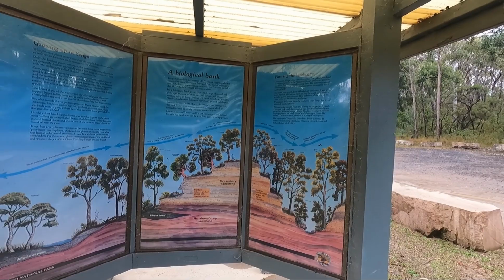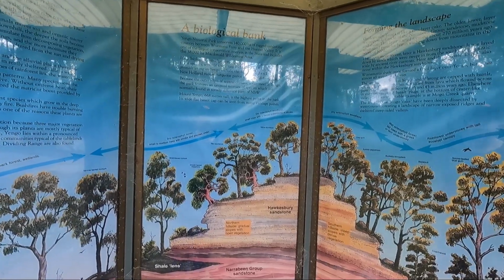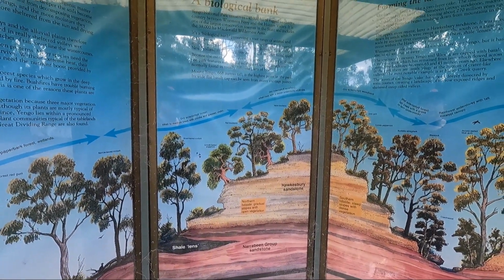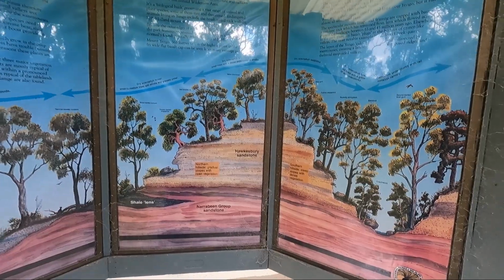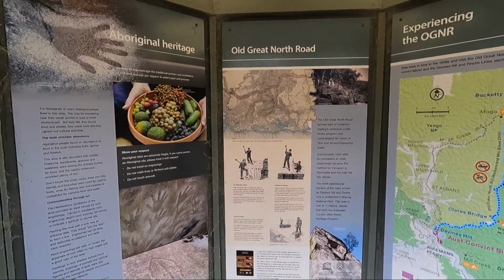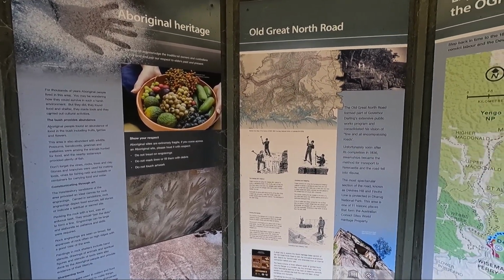So there's an information board on the formation of the landscape. And they're estimating that the layers started 270 million years ago. More information on Aboriginal heritage, and also the old Great North Road.